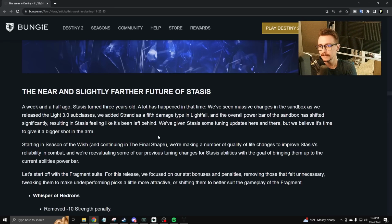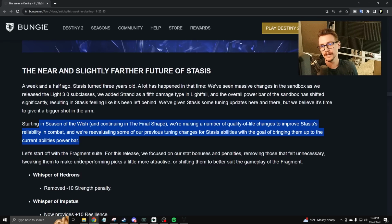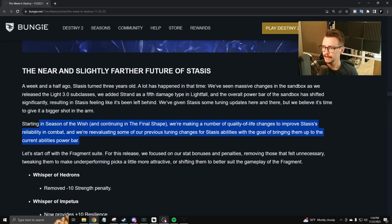Good. Sorry, had something in my throat. We've given Stasis some tuning updates here and there, but we believe it's time to give her a bigger shot in the arm. They better be careful. They really better be careful. Starting in Season of the Wish and continuing in The Final Shape, we're making a number of quality of life changes to improve Stasis's reliability in combat, and we're reevaluating some of our previous tuning changes for Stasis abilities with the goal of bringing them up to the current abilities power bar.